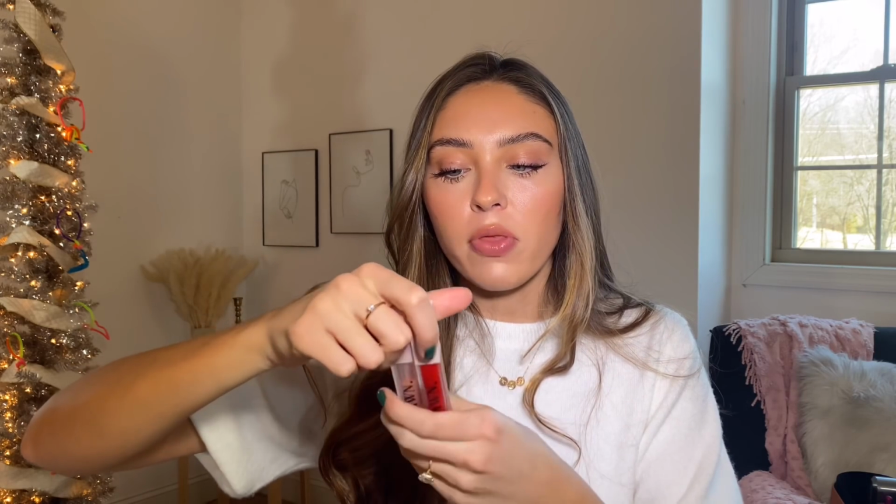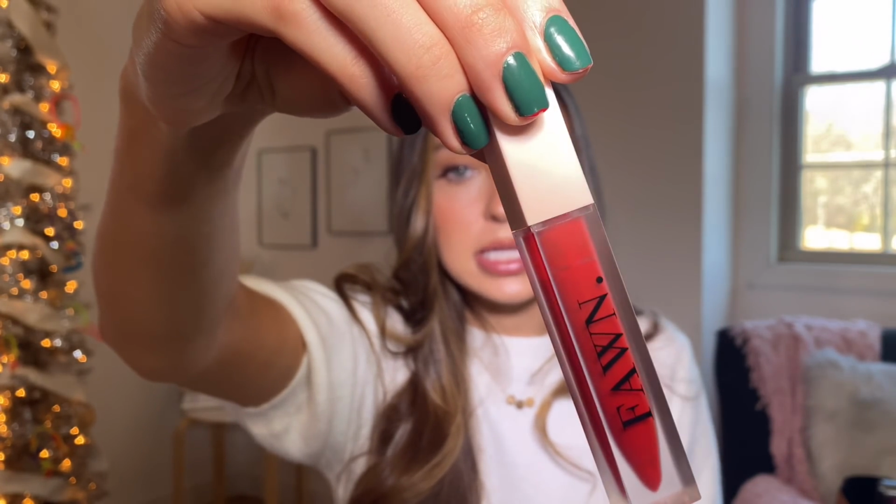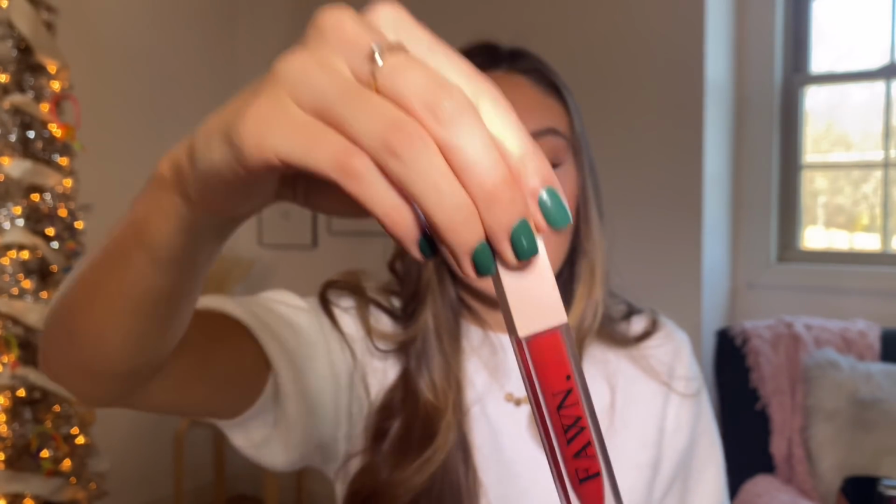I have a few more makeup products. Both of these are Fawn Beauty, which is my brand if you don't know, but I just wanted to mention these because I feel like both of them are amazing for the holidays coming up. So this one is 505, which is the one that Tati posted about because it genuinely is a really, really good opaque gloss.